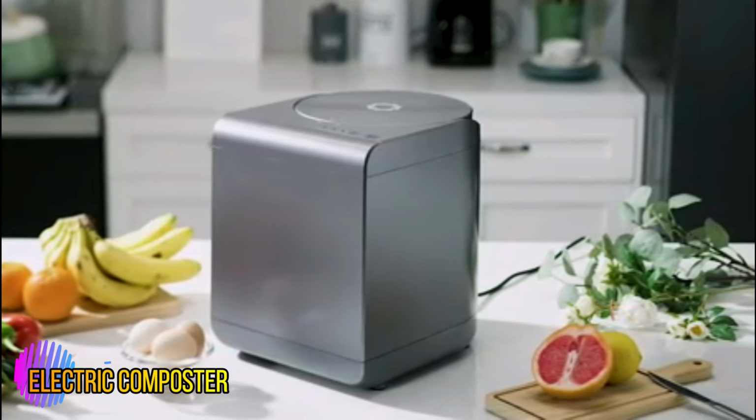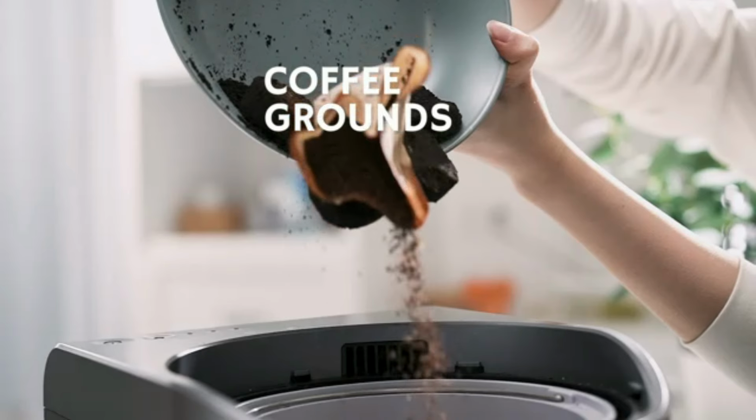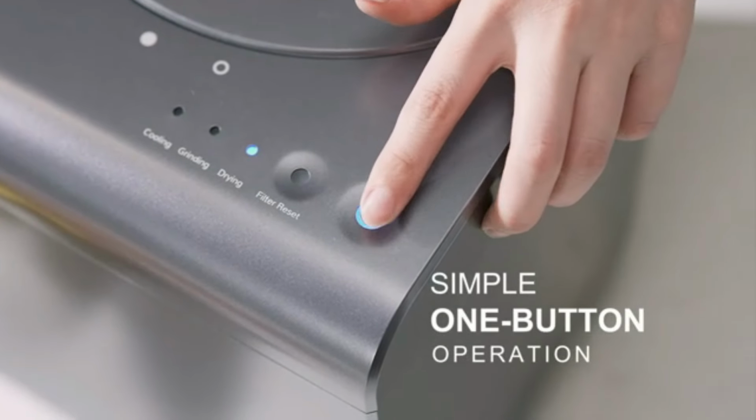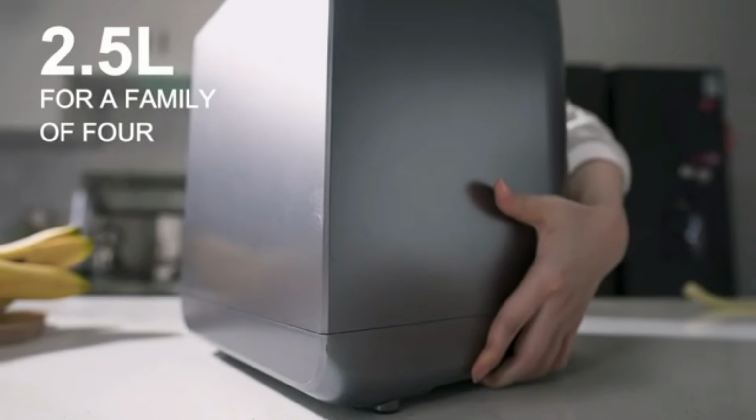Electric composter. World's first smart waste electric composter. The ultimate kitchen appliance for transforming food waste into nutrient-rich natural fertilizer. Lomi is the best countertop composter for effortless waste reduction.